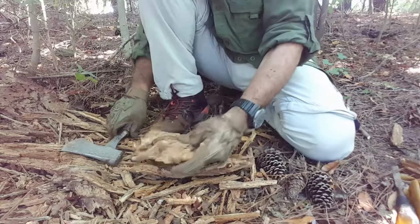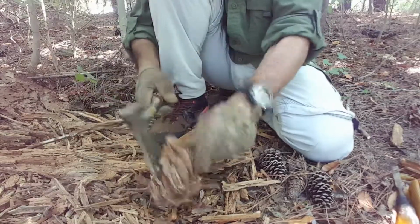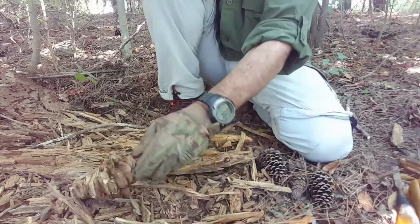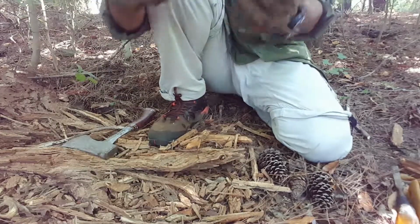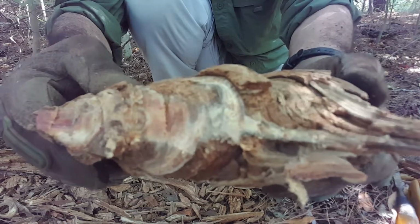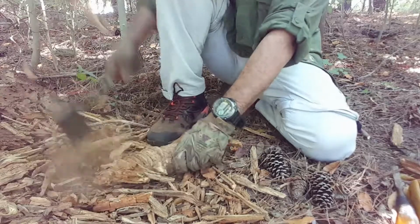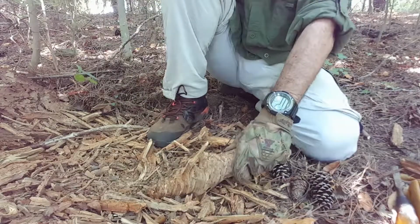Oh yeah. Look at that, folks, chopping into that solid piece of wood. Beautiful, beautiful fat wood from a dead pine tree. This is such an incredible find. I'm so lucky and blessed. Every time I come out, I find something that I could use. Cut right into this here.